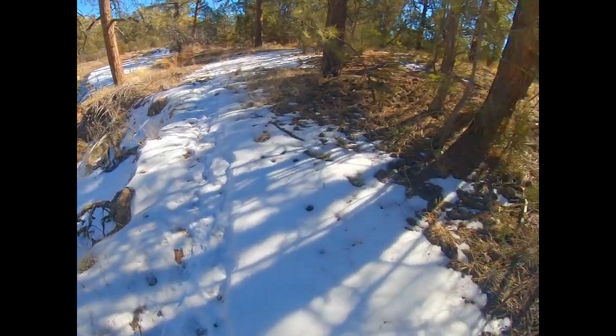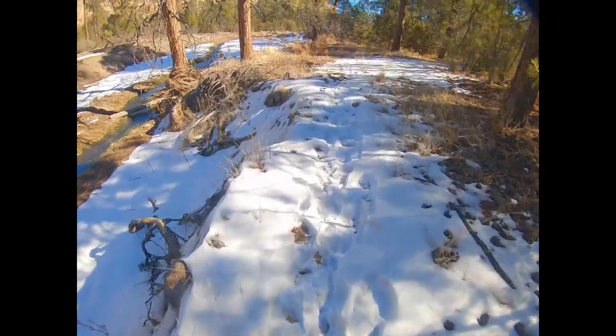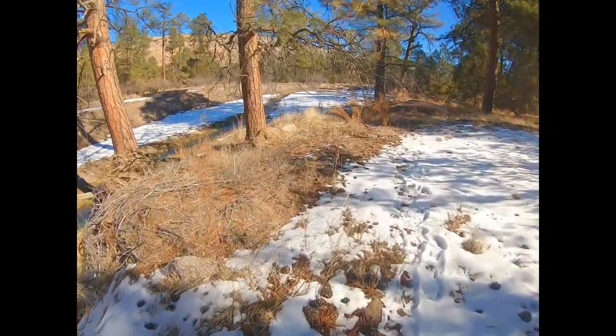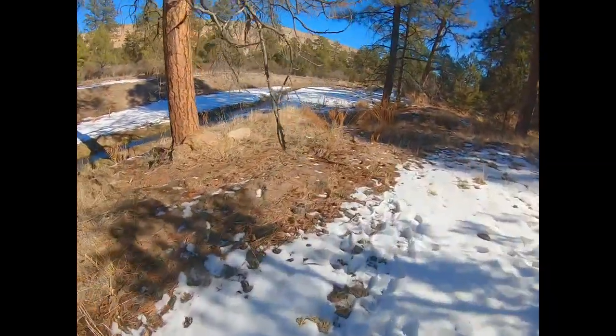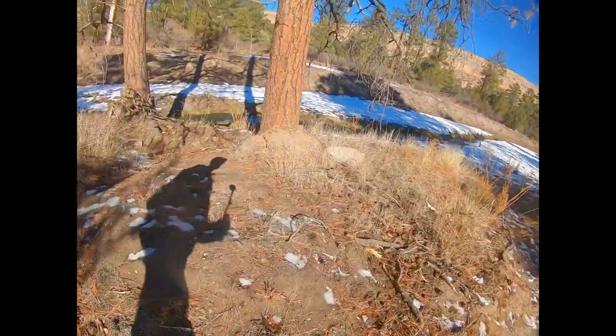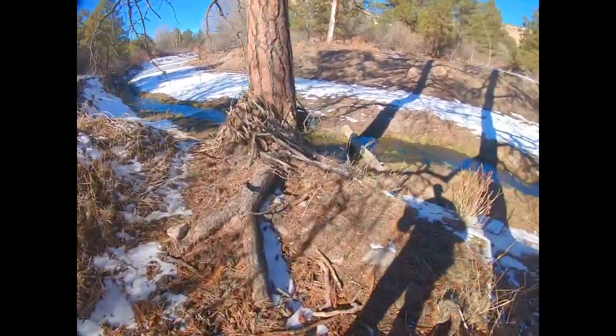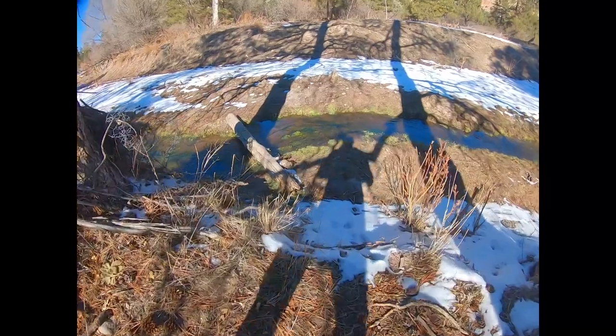A few weeks later, I came out again. This time I was using the AllTrails app. It's a free app you can get that shows you trails, and it took us right there. We didn't realize that we had to go over the creek here. So, with a little bushwhacking through the weeds and stuff like that, we did find it.